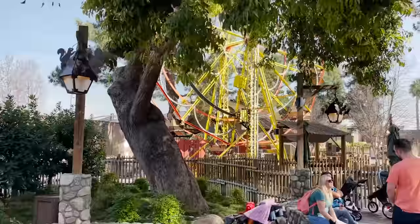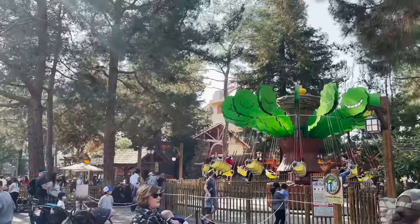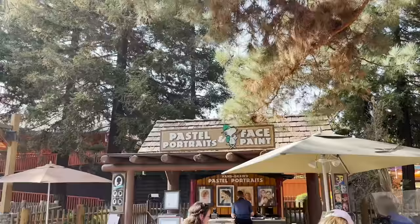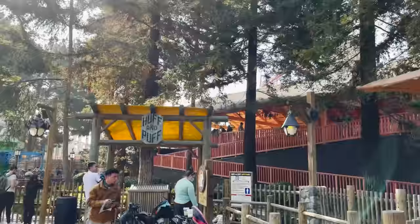And then down there, they got the seesaw slide. And over here, they got the kite eating tree. The kite eating tree is kind of interesting because if you look at the top where the leaves are, they change. It starts smiling and then you see it eating the kite. They do some face painting here, portraits, caricatures, silhouettes.